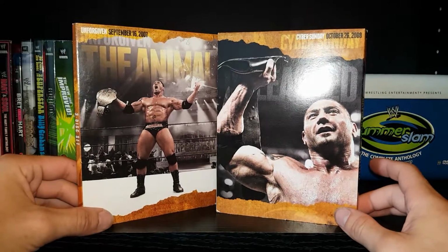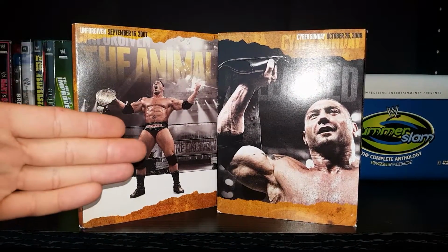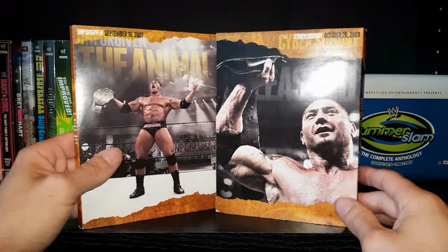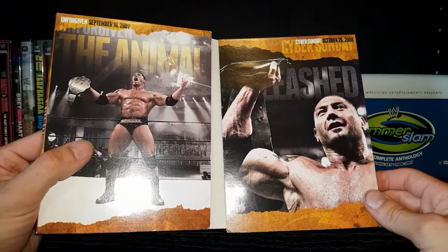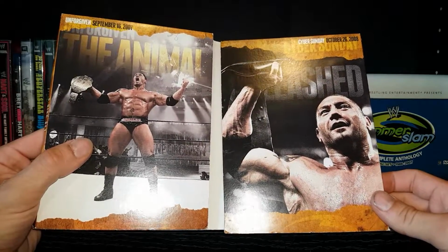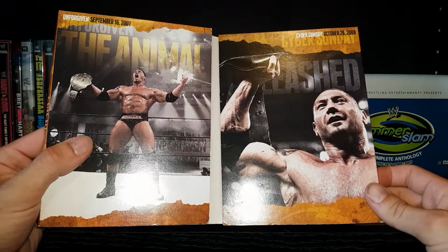Our inside panels here. Got a shot from Unforgiven 2007 and Cyber Sunday 2008. That was Batista's big run there in 2007 as the World Heavyweight Champion. Really, really cool.